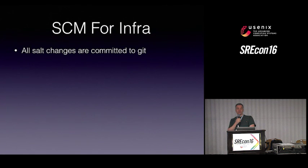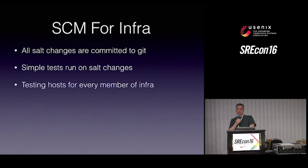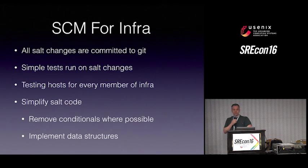For infra, all of our changes have to be committed to Git. Having things where people manually change stuff just simply doesn't work. We have very simplified tests. It is easier to expand on tests than to start from scratch. So just having simple tests shows, A, that tests are important, and gives a simple framework which others can then expand on. There are testing hosts for every member of the team so they can run their tests. They can run a sample of what they're trying to deploy into production and know that they have at least some reliability it's going to work.